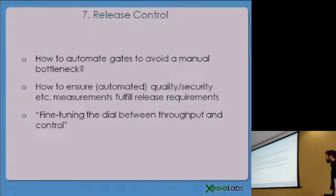There you go. That's just a recap of what I just said. I think the interesting thing here is we want to fine-tune the dial between throughput and control. The more control we have in general, the less throughput we're going to be able to achieve because there's going to be more conditions, people are going to be on holiday, all that kind of stuff. And that's fine, but we have to be aware of this. It's kind of hard to have both. And every organization needs to find their own balance where they're comfortable.